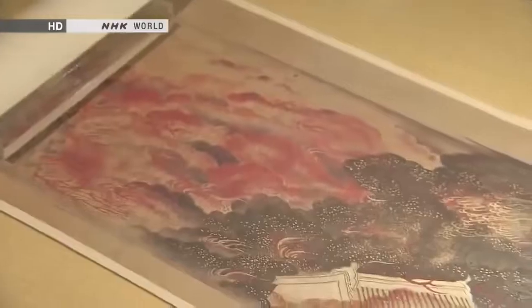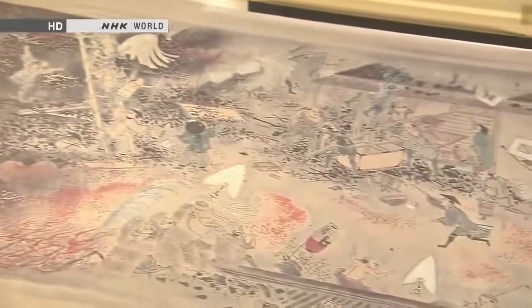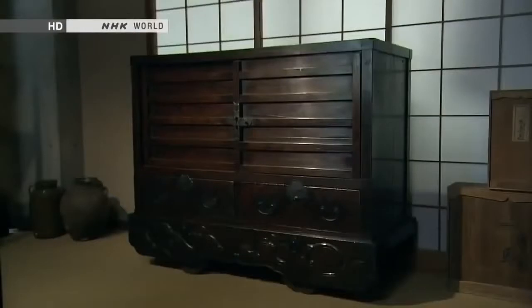In centuries past, typical dwellings were made of wood and used a lot of paper. As a result, fires spread rapidly. The city suffered countless devastating conflagrations. To protect valuables on those occasions, wheeled cabinets were constructed. The wheels made them easy to trundle to safety in the event of a fire.